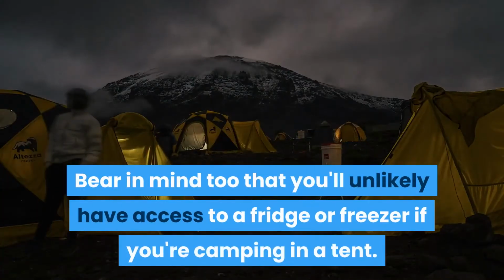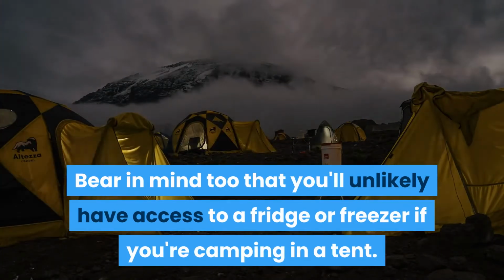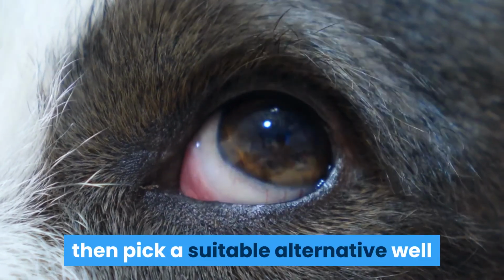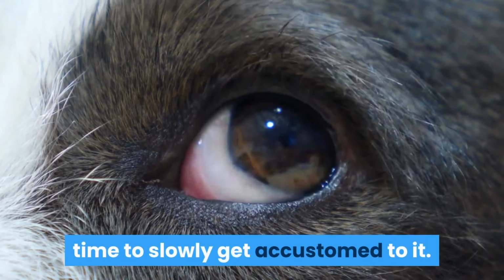Bear in mind too that you'll unlikely have access to a fridge or freezer if you're camping in a tent. If your pampered pooch is used to fresh raw meat, then pick a suitable alternative well before your trip to allow your dog time to slowly get accustomed to it.